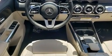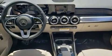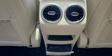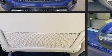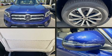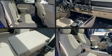A wealth of standard features means that you no longer have to sacrifice, like power windows, mirrors and seats, delay off headlights, front and rear reading lights, heated door mirrors, a power rear cargo door, and the power moonroof opens up the cabin to the natural environment.